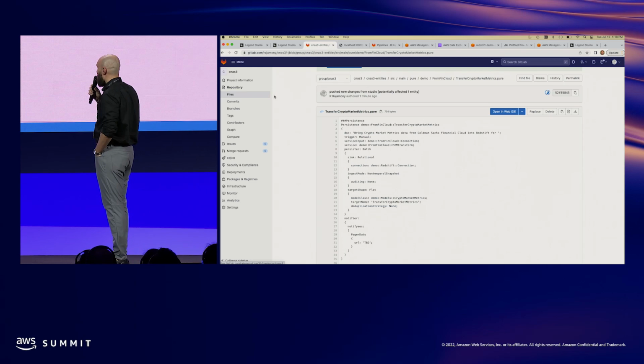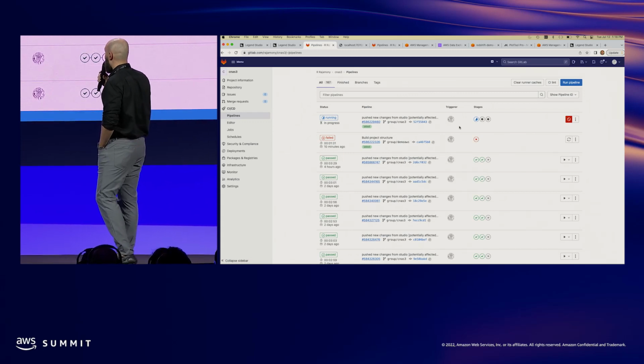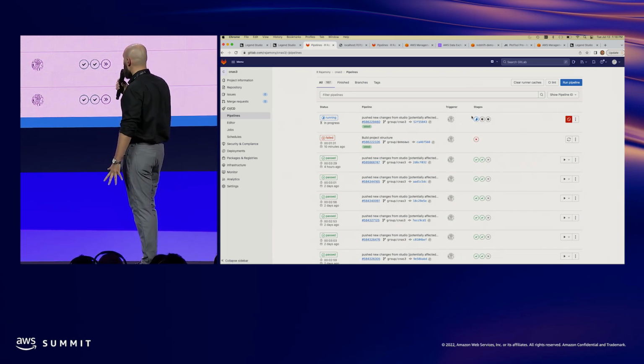All right, so if we go back to CI/CD, to our running pipeline. Okay, so you can see that for this POC, we've designed a very simple pipeline. The first stage in it is build.